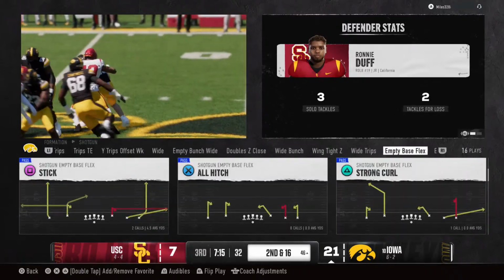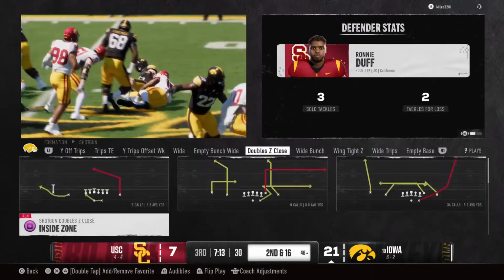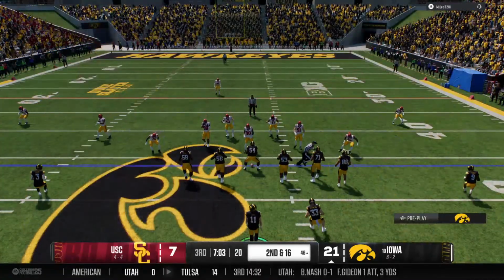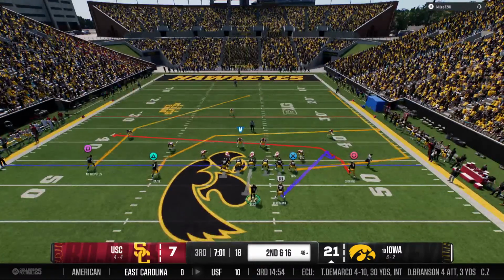Defense finally comes up with a stop, maybe get a little momentum here. Over 100 yards already in this game. So if I'm on defense here, I'm adding more guys to the box, anticipating that they're going to continue to give this guy touches today.